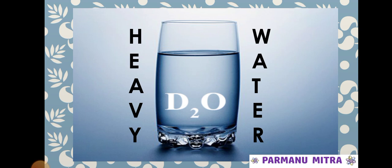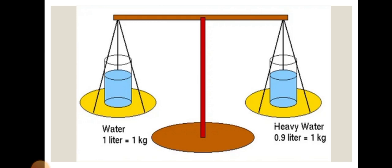As water is important for human survival, in the same way heavy water is required for the nuclear industry. So today we are going to talk about some of the important aspects of heavy water. Whenever I say heavy, what comes to your mind? It is heavier than the normal water we drink?